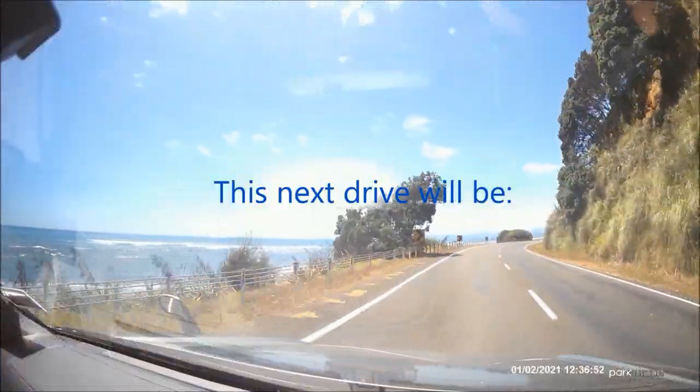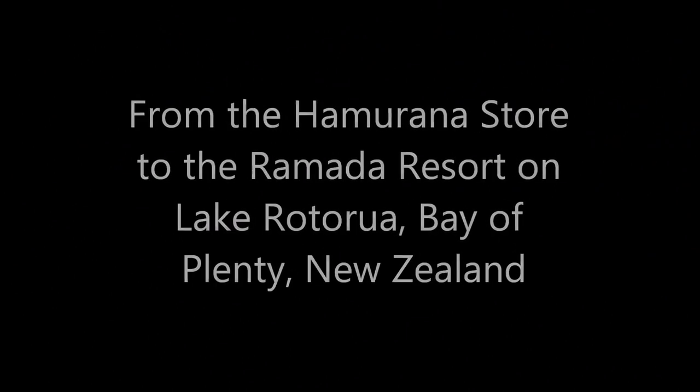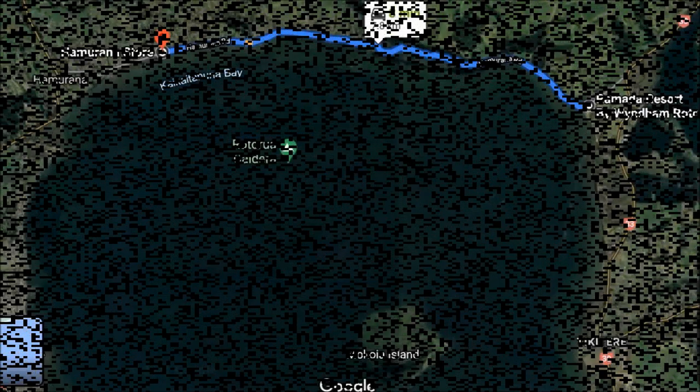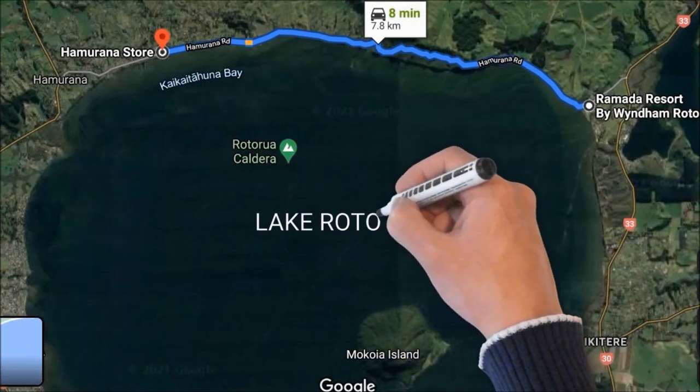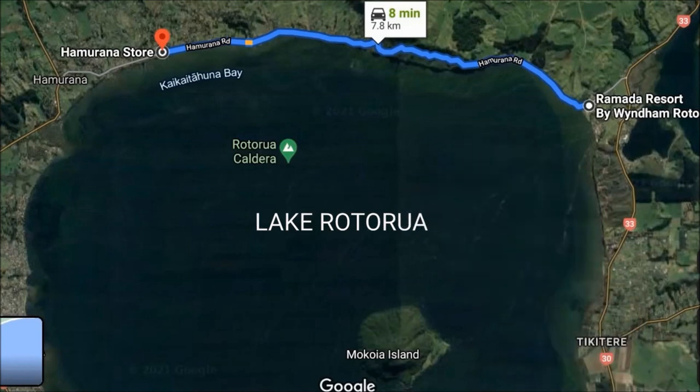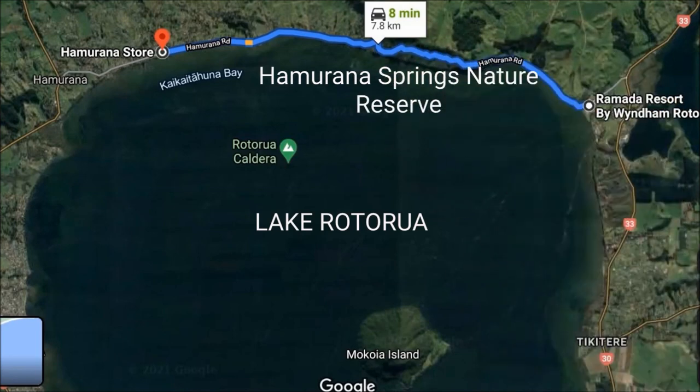Many people know of Rotorua as a tourist destination in New Zealand, and the lake that goes with it with the same name. Now, Rotorua, the town itself, sits on the south shore, but there's also a road that goes right around the north shore, which people won't be so familiar with. We've travelled it many times, but never really stopped anywhere.